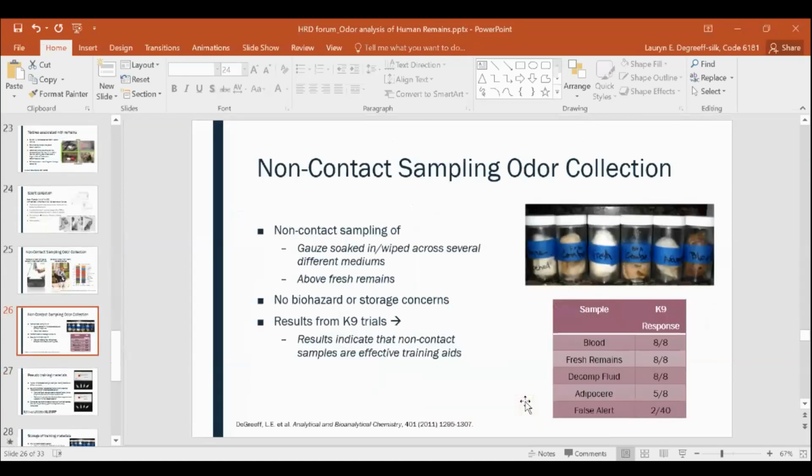So we then did a study with canines to see how they worked. We took 8 trained HRD canines, and I used these lovely gauze pads up in these jars here. I sampled those with the STU for a given amount of time. So now the gauze on the STU has odor that's not a biohazard. It's not a storage concern. And I could make a whole array of different types. We sent these out to dog teams to test. I got 8 out of 8 responses on the blood and the fresh remains of the decomp fluid, 5 out of 8 on the adipose sear. And out of all of the distractors that I sent, I only got 2 out of 40 false alerts. So those were quite effective.